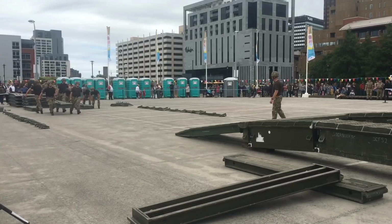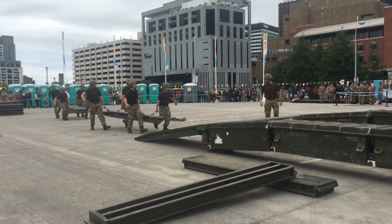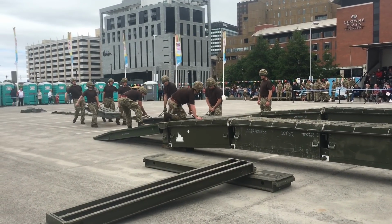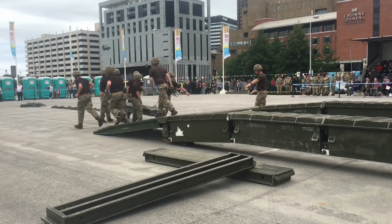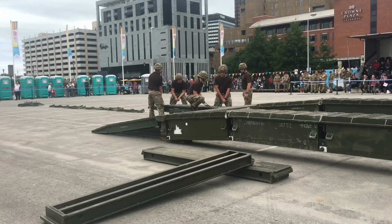With our bridging capability as well, no British Army can go without us. When we come up to a gap, the engineers will be brought forward under reconnaissance, they will measure the gap, and put in the bridge. The bridge is secured, the engineers will move forward to secure it, and let the whole British Army move on to the next gap.